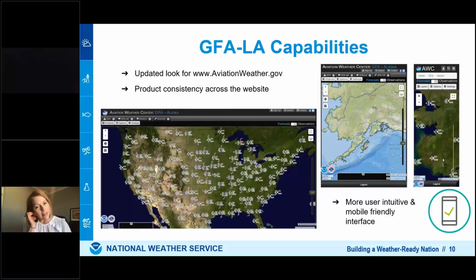These updates and capabilities are a few years down the road, but the GFA-LA is actually slated to be internally prototyped by this summer, so we can start looking at it internally, and then we hope to get it in a beta interface for users to start looking at by next spring. Which takes me to the next slide.